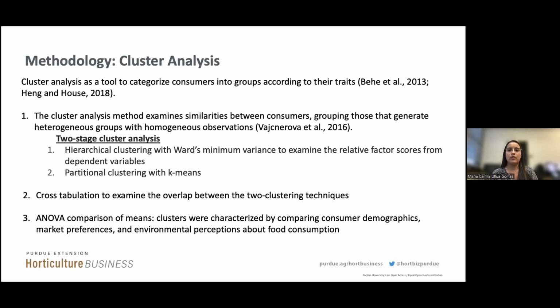The first stage consisted of a hierarchical clustering with Ward's minimum variance method. So we use the squared Euclidean distance as the similarity measure, performed to examine the relative environmental footprint factor scores for these labels that I mentioned. And then one of the most used criteria for determining the number of clusters is the Calinski criterion. So this hierarchical clustering concluded that 3 clusters are the approximate number of market segments.